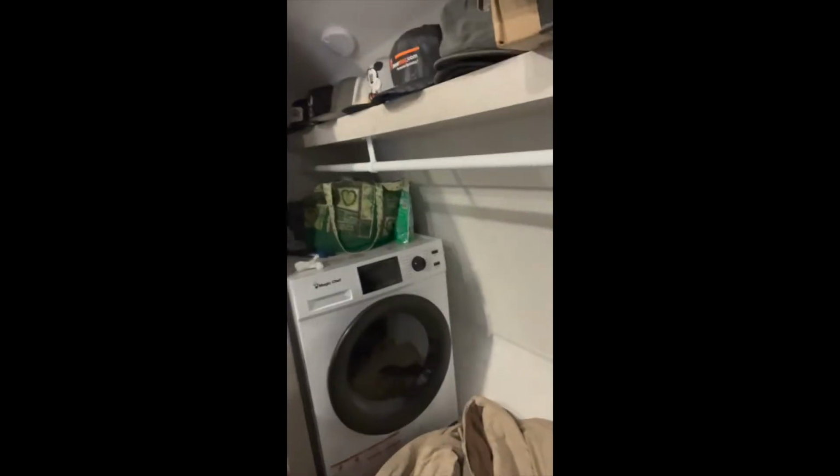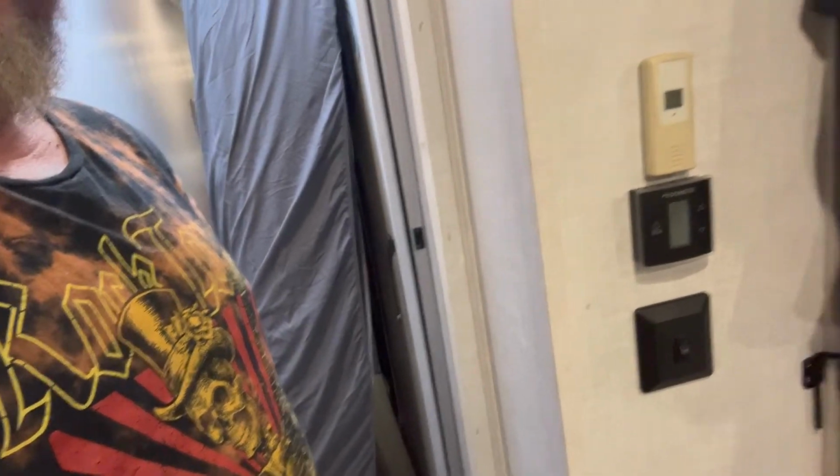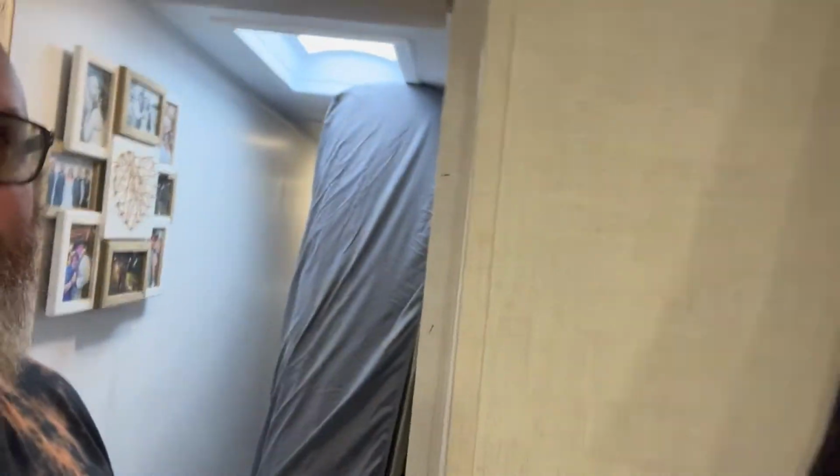We're going to remove the washer, check all the hoses, see what's going on. We've got towels in place. Yay, RV life. So sometimes it's not always the greatest to get an actual mattress because you run into this. But we got it out, and now we gotta get it down the hallway.